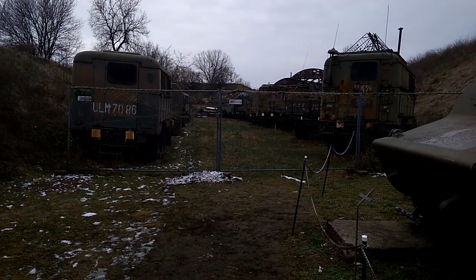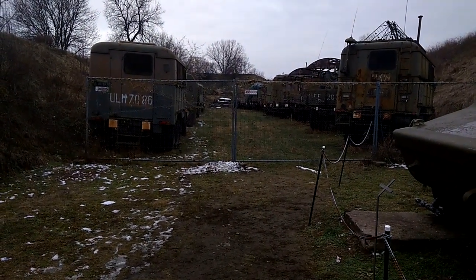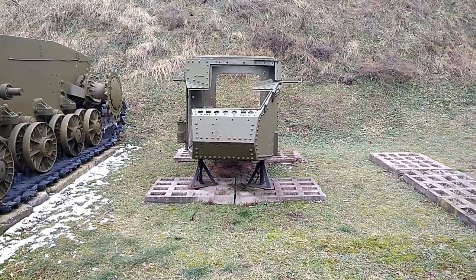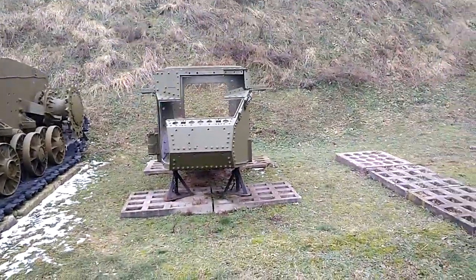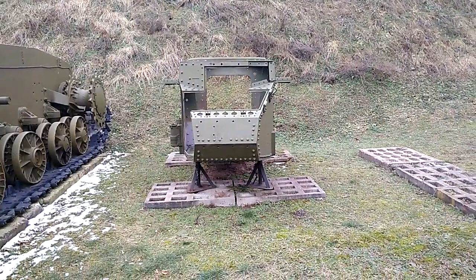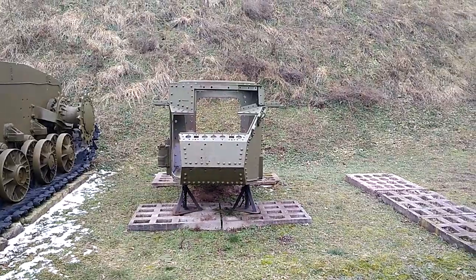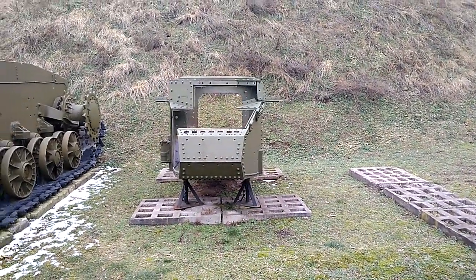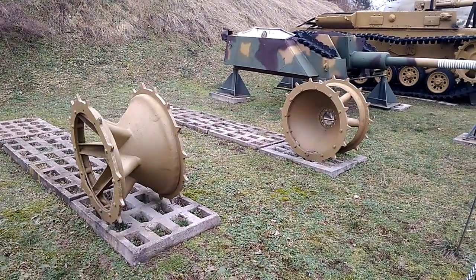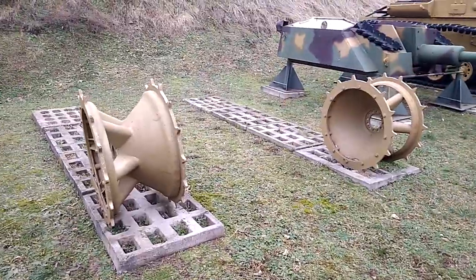Here we have some vehicles that are not part of the exposition. However, they might be one day, hopefully restored. Another vehicle is this one, a very small vehicle, and at the moment it's not well known what it is. It's probably Soviet, hard to say, some sort of Renault FT derivative perhaps. Maybe one day it will be known. Sprockets, probably from the Tiger tank or other similar World War II heavy German vehicle.